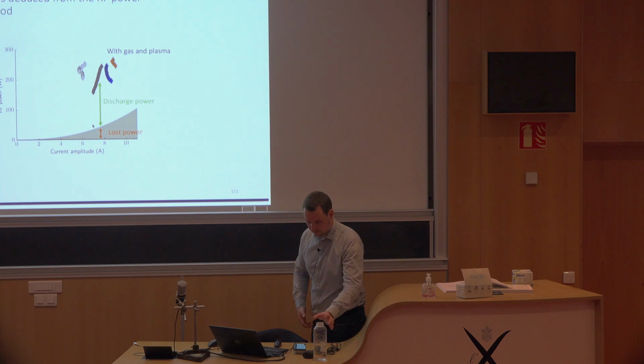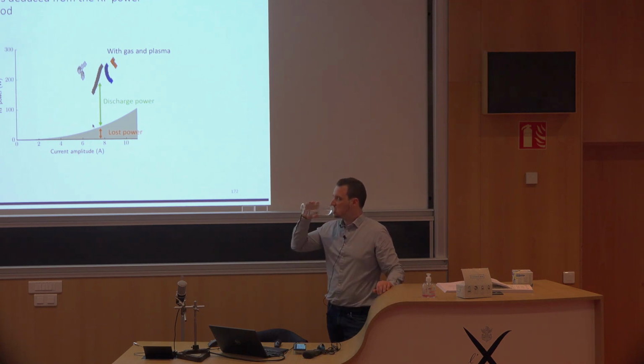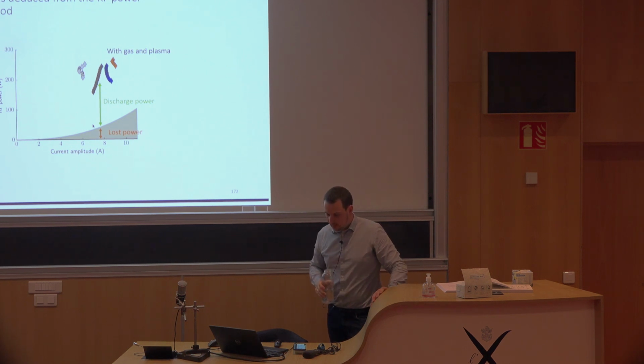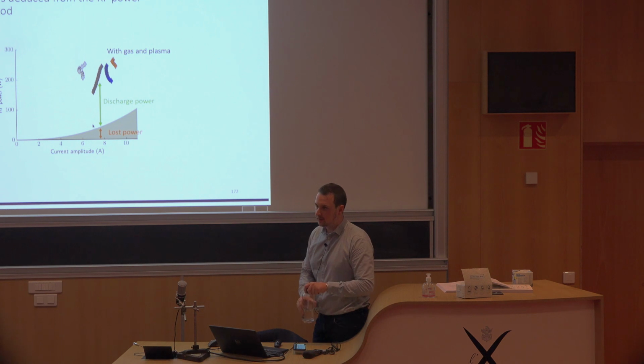Okay. And you assume, in your model, that all the discharge power is going to electrons? No, that's not what the model is doing. The model is doing a power balance on the electrons, but it's not directly assuming that all the power is going to the electrons. We are doing a power balance on the bulk electrons.